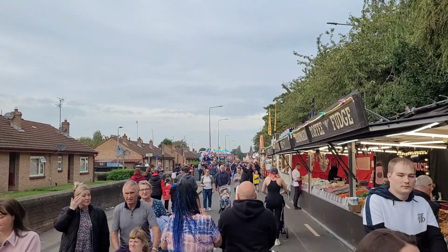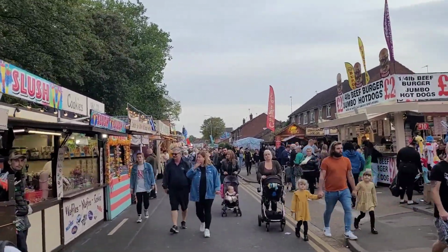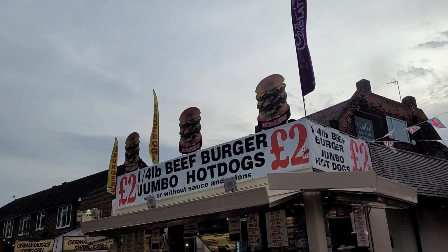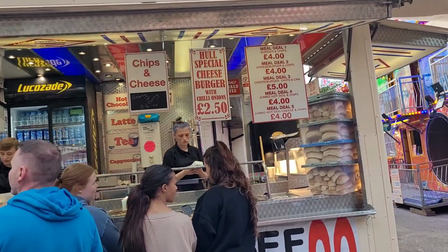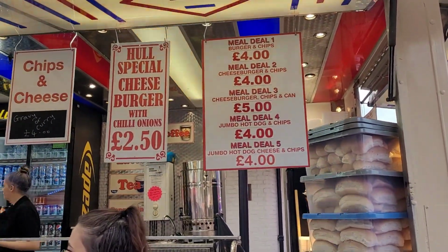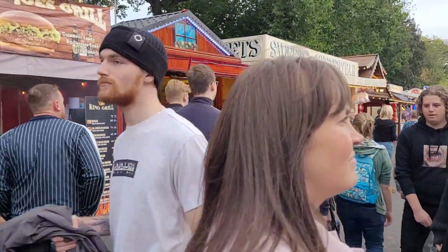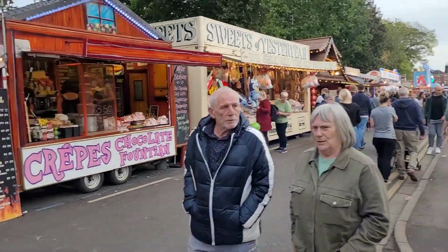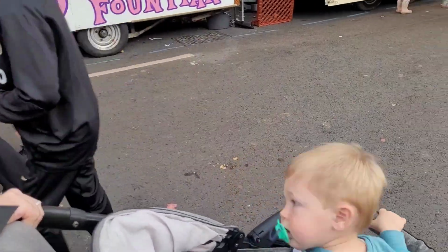So yeah, we're well over halfway now. So this is the famous cheapo Hull Fair stall. Always a queue. There we go. So you can get a Hull special cheeseburger with chili onions for £2.50. And then you get the meals for £4, which is burger and chips, cheeseburger and chips. Is there anything you want off this one, or are we walking down? We're nearly at the end, yeah. Right. Well, I will come back and get one of them. Yeah. Albie can have some burger. I'll get a plain cheeseburger and you can have some.